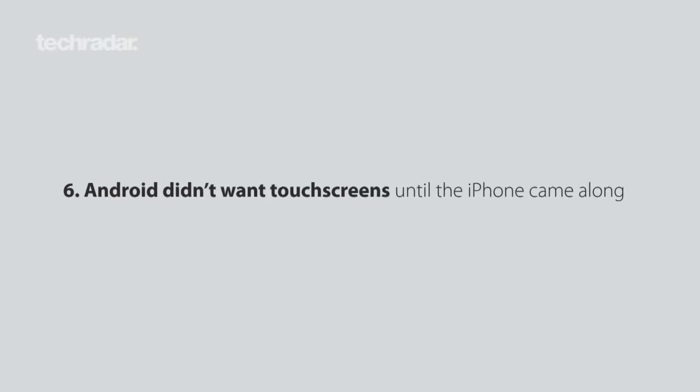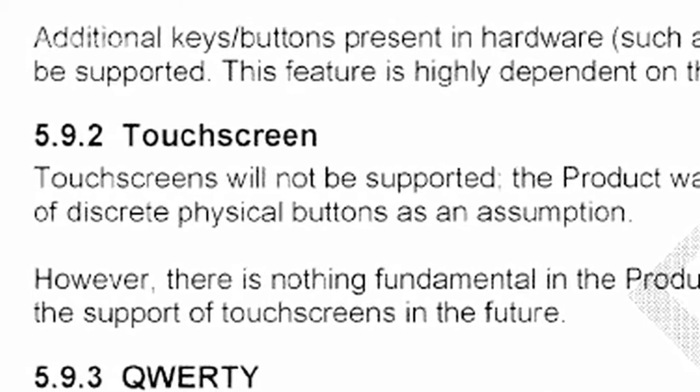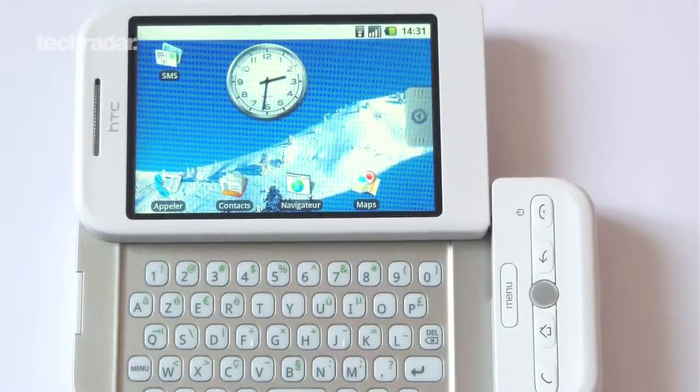Another excitingly named Android Project Software Functional Requirements Document, version 0.91, July 2nd, 2006, reveals that Google was focusing all its attention on phones with buttons until the iPhone came along. One Steve Jobs boom later, and Android suddenly got all touchy.